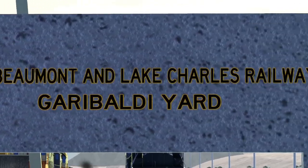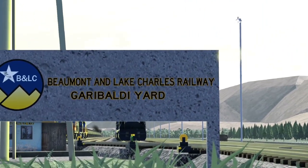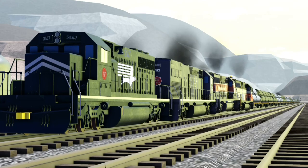About 15 minutes later, we start to slow down as we approach Garibaldi Yard. While our train arrives, let's see some yard action. Up first is an eastbound Mopac unit train with about 30 or 40 pipe cars, or might as well just call them flat cars with pipes. The train symbol is 6EBG.